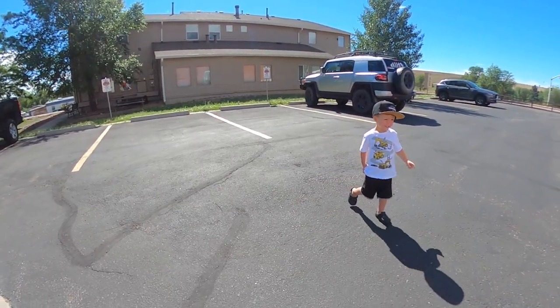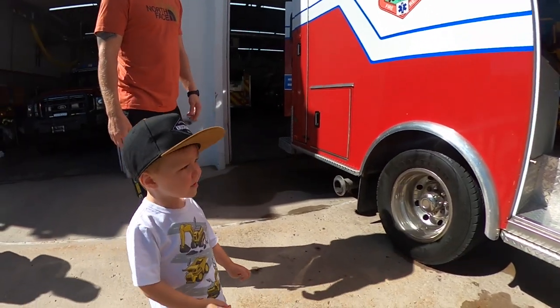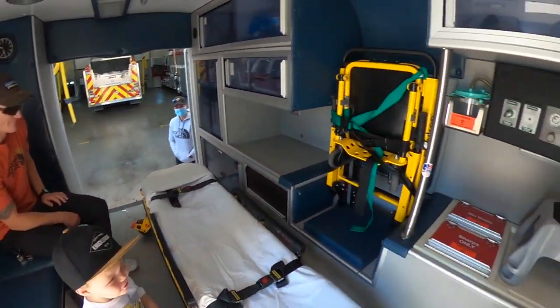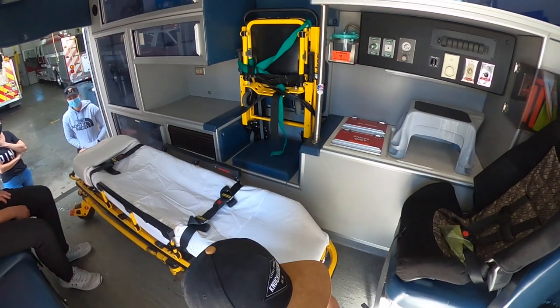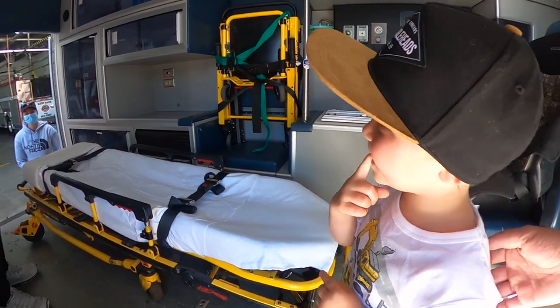What is that? The ambulance. Do you want to go in there? Look, you want to go inside the ambulance? Dude. Look. They even have a Roman chair. What does the ambulance say? This is where the doctors go? Yeah. Where's the fire trucks? You want to go see them? Alright, let's go look.